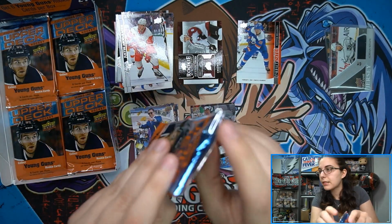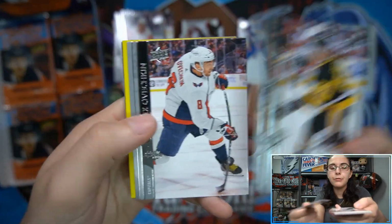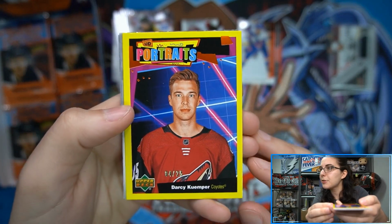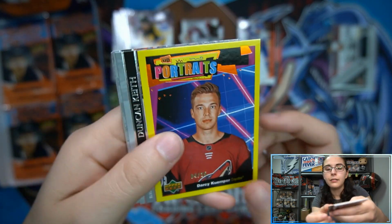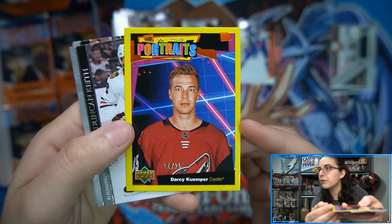Either way, whenever those products come out, should be exciting. I know we wanted to do Marvel Ages as a live break. We have our first numbered portraits card. Look at that. Electric Highlighter Yellow. Darcy Cooper, 4 of 25. Huh. That's interesting. Have not actually seen a numbered portraits card.